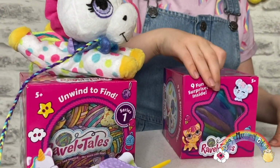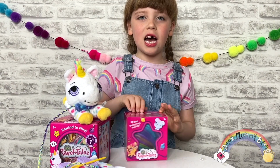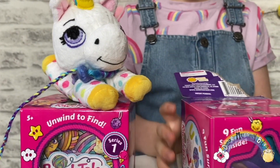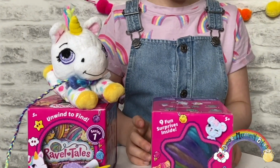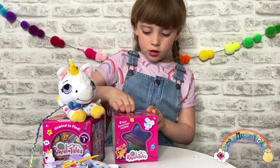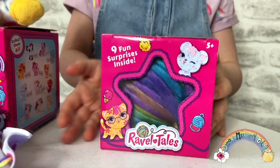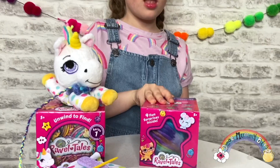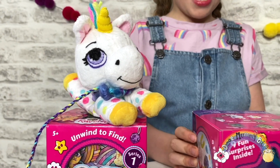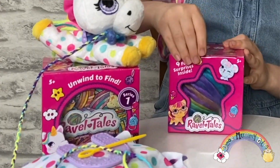These little cuties live in a little sewing shop called The Last Strand. Although there's comfort and security from customers behind their balls of yarn, they do find themselves curious about the outside world, so they can venture out. I love that there are 9 surprises inside. So when I unravel this ball of wool, there's going to be a character and 12 to collect. This is series 1, guys. Let's get opening.